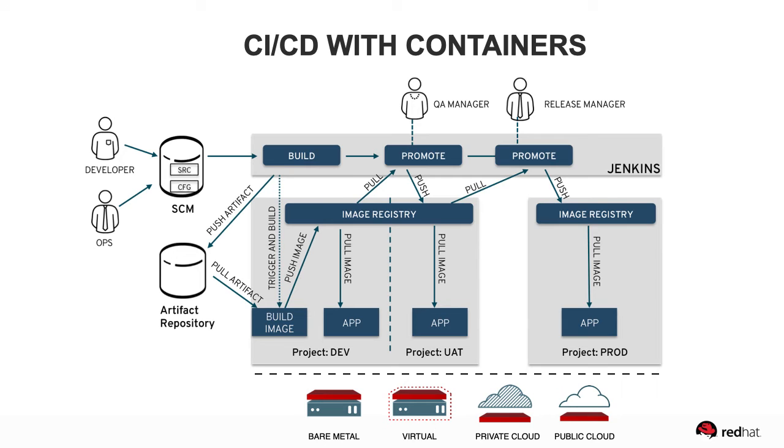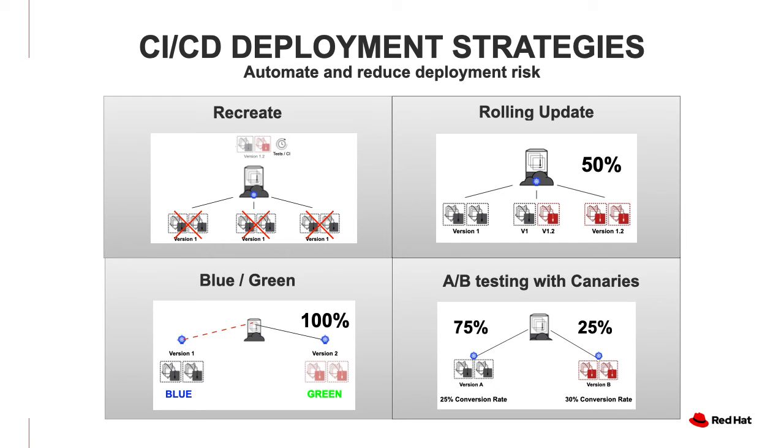Once it's approved, it can then be promoted to the UAT environment, and then I can put it into the registry or check it for being approved for production rollout, and then it could be deployed out to my production cluster in this case. Right? So that's the general flow that you would see in a CI/CD with containers.